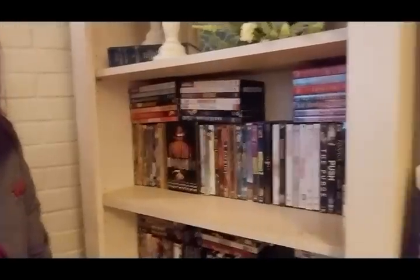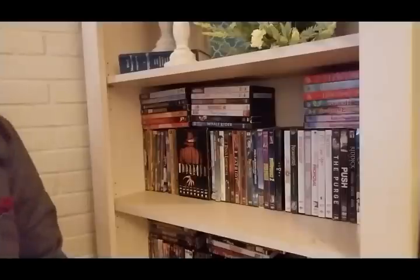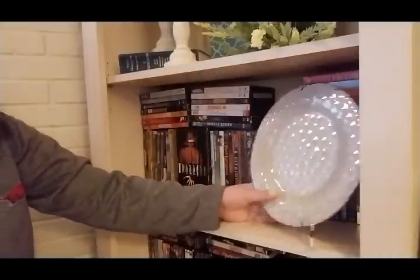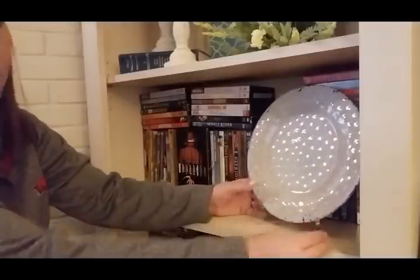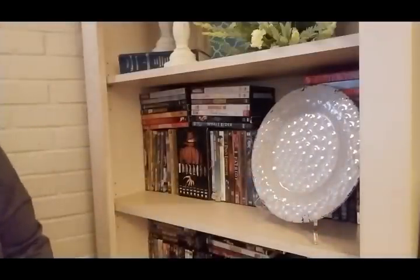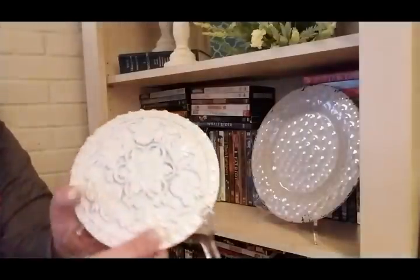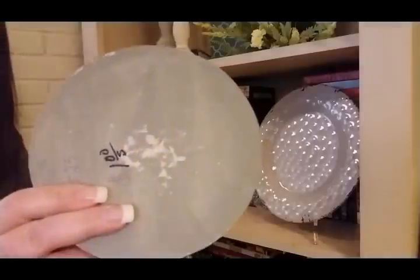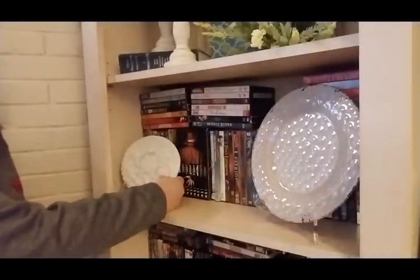Okay, now that we're down here where all the movies are, like I said, this is all my husband and my son's collection, but I got another one of these little plates that I want to try to sit in this corner like that. And then I have one of these. These are the little medallions that I spray painted. They come from a flea market for $1. So, and I spray painted them white. So I want one to go over here.